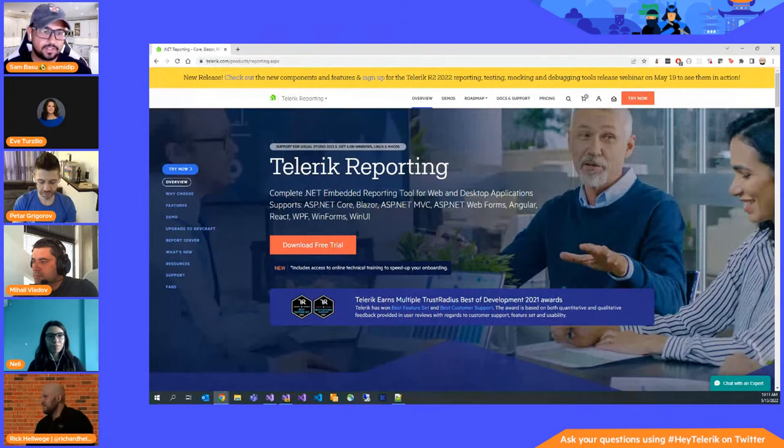So yeah, this is all things reporting, like Rick said, really a complete out-of-the-box reporting solution. Works fundamentally with .NET, but you can render the reports and deliver them on just about every platform. And to me, Report Server, Rick, is just the thing that you said. You don't want to do all of that hosting, all of that automation and delivery yourself. You just want to have somebody do it for you, and it's a turnkey solution.